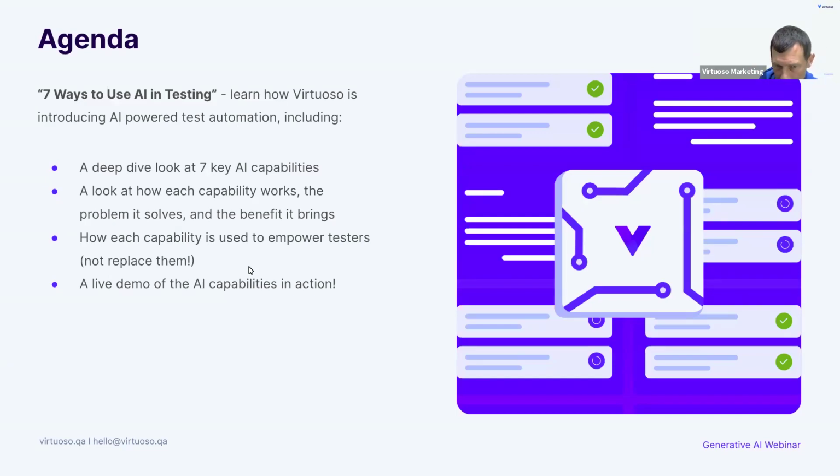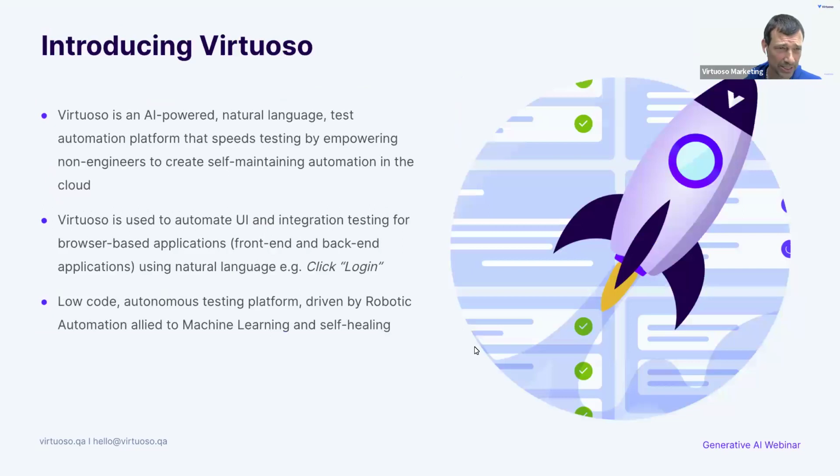And I think that's something I'm really keen to stress with anybody at the moment, that AI is not going to replace people. It's not going to replace testers. It is empowerment. And I will, throughout the session, be doing a live demo of AI capabilities in action. But before we do that, I'm going to do a quick intro of Virtuoso.